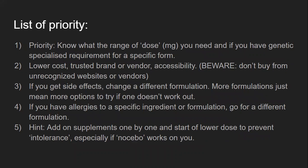So, a list of priorities. The first priority should always be knowing how much you need, what dose you need. Secondly, buy from a trusted brand or vendor, and the item should be accessible and at low cost, because you're going to be taking this daily for the long term. And beware not to buy from unrecognized websites or vendors. That can be dangerous. If you get any side effects, just try a different formulation. More formulations just mean more options to try if one doesn't work out.